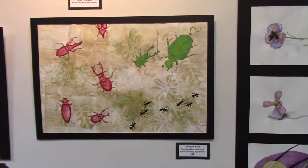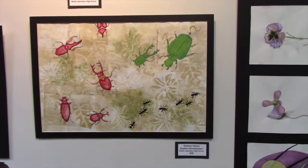I've always worked with printmaking, so I did gel prints for the background, and then Sharpie and watercolor for the beetles on the front. When it all came together, I decided it was about chaos and how it can look orderly when you get closer to it, but it looks like a big jumble when you step back, and I think that's applicable to life.